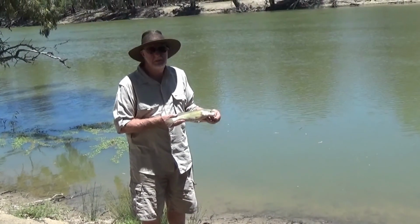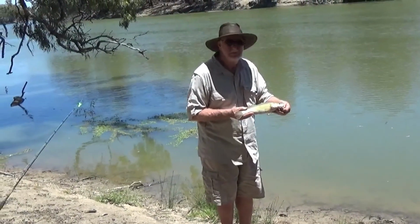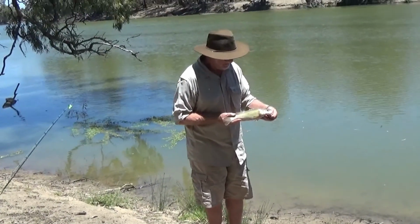Fred's actually caught a little Murray cod here. We're pretty lucky. They always go back. We'd never eat a Murray cod, but very enthusiastic. He really had a go at the line.